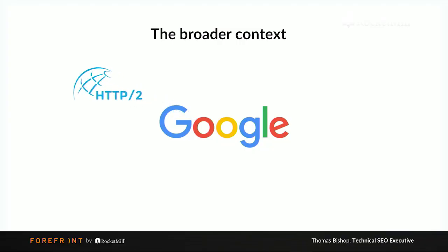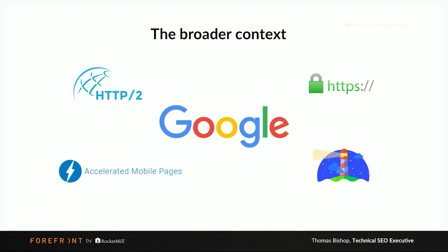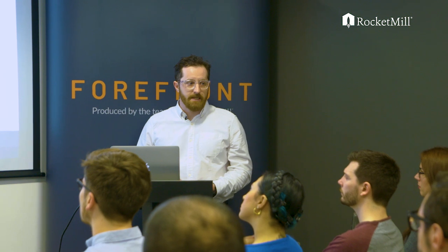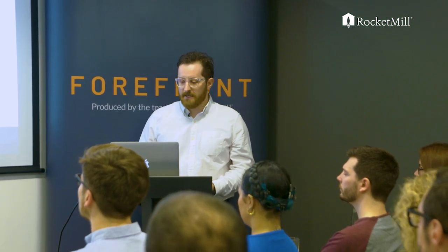So we have HTTP2 for faster data packet transfer. We have HTTPS to make basic and fast encryption mandatory, not an optional extra for sites. And we have AMP for richer and speedier mobile browsing experiences. Finally, there's Google Lighthouse, which is a diagnostic tool which developers can use to check the speed and integrity and overall security of the sites they manage.